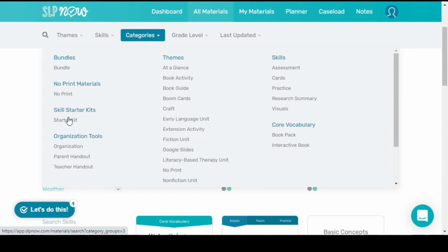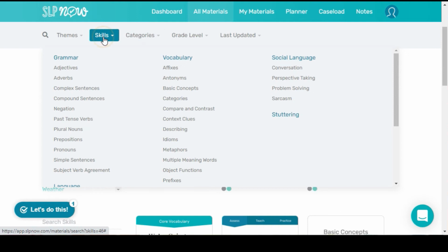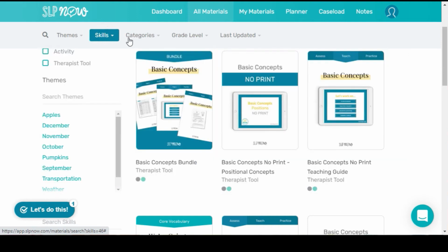So it takes the starter kits and puts them in one download folder for you. So if I downloaded this, it would download the assessment, how to teach, and then actually give you resources to teach that specific skill. And this would be basic concepts. It shows you the research behind it, what you need to look for. And you can see next to it, there's a couple of no prints. So these would be obviously what you would want to look for teletherapy.